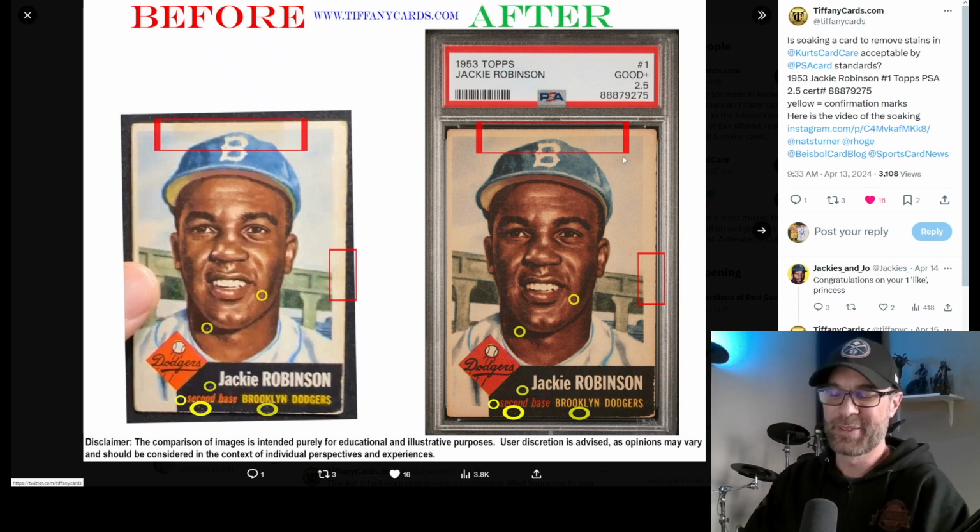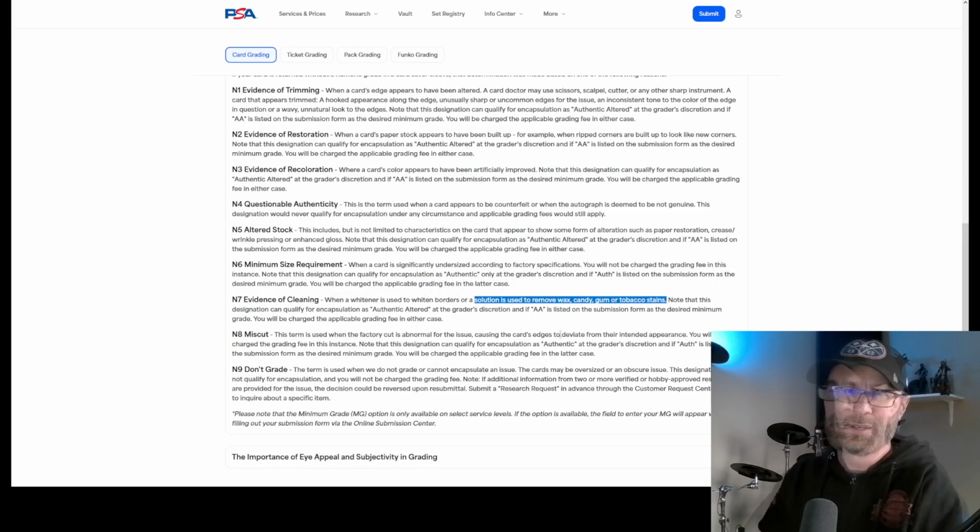So if nothing else, I think this would really make people that are going to these extreme lengths think twice, and I do consider soaking an extreme length, not just wiping down the card. There's an argument to be made that, hey, we're spraying some cleaning solution and wiping down a card. I don't know, maybe that's not as big of a deal. I still think if you're adding any kind of substance, given PSA's grading definitions, which they do really need to update, but this is a whole other level, this soaking stuff. So good to see it happen.